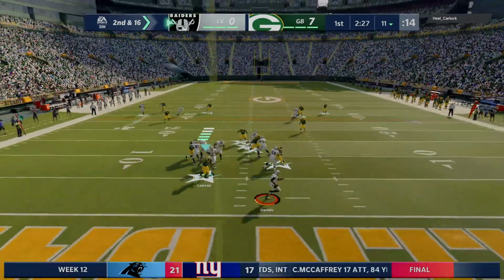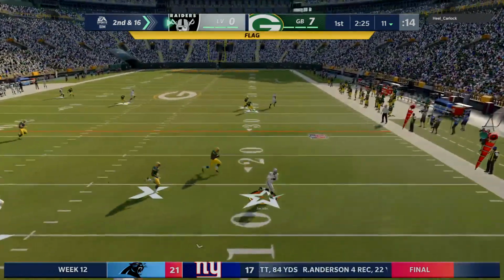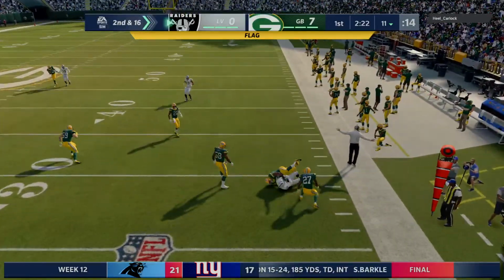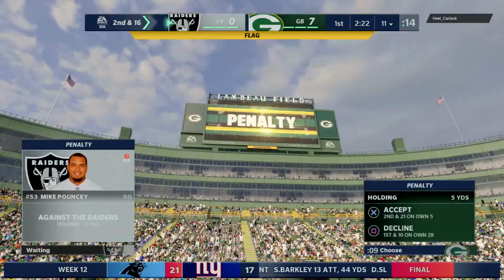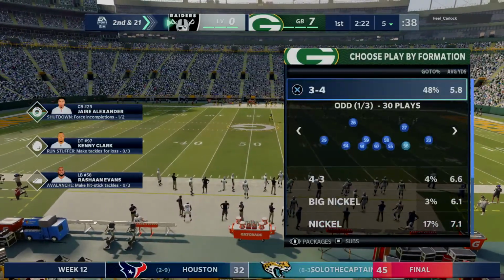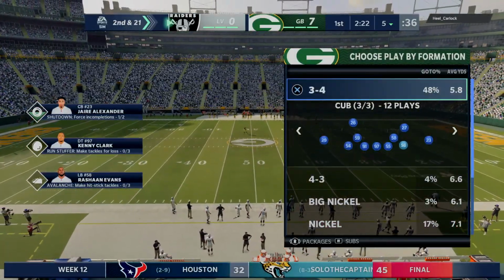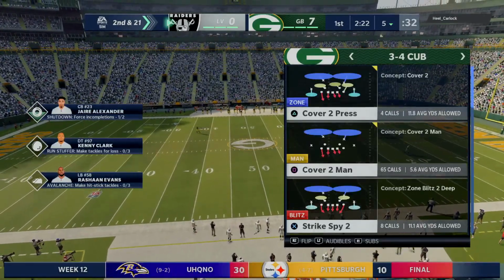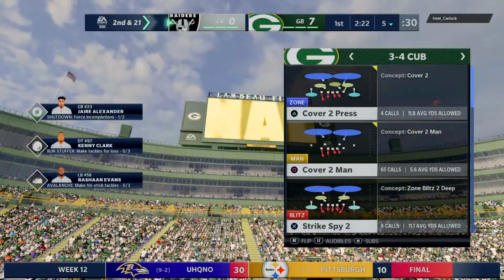Off the play fake, he'll look to throw. Rolling to his right. Looking for his running back, and he's got it. And he's going to be taken down here with a penalty flag on the field. So a decent gain, but all for naught on the penalty. It's too bad, isn't it? They were feeling pretty good about it. The only people celebrating, the guys who just gave up that play.